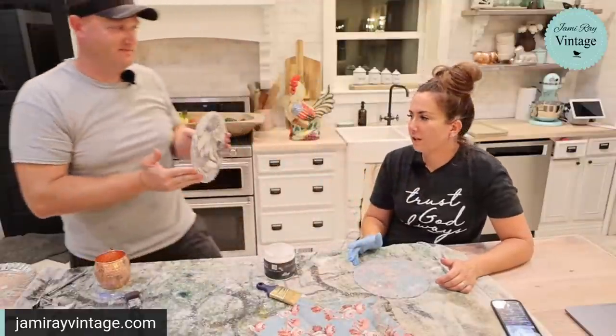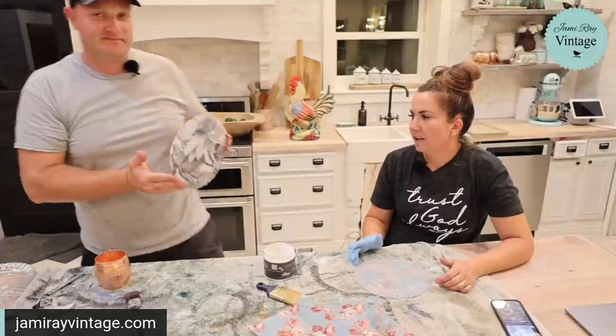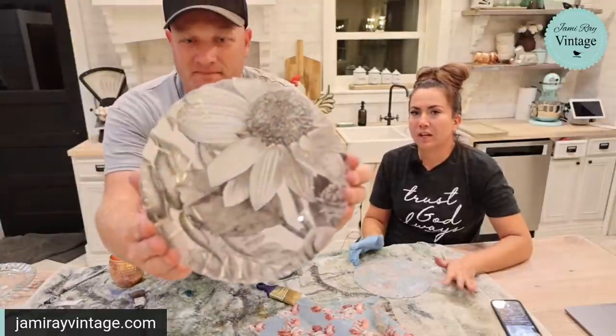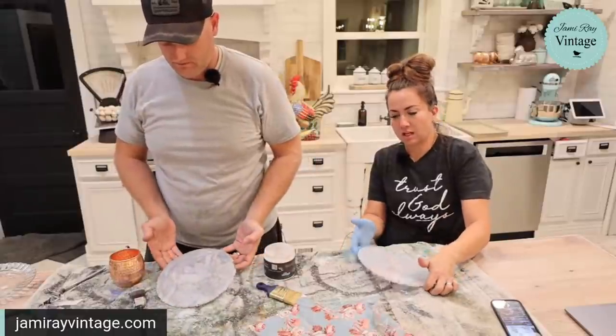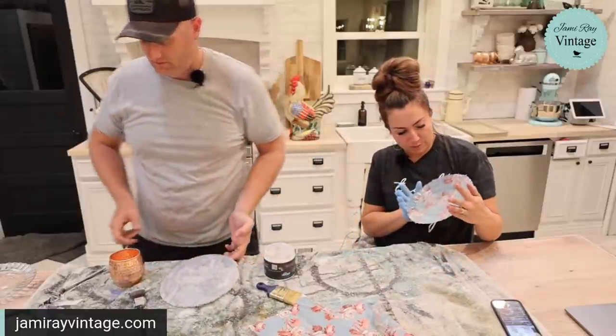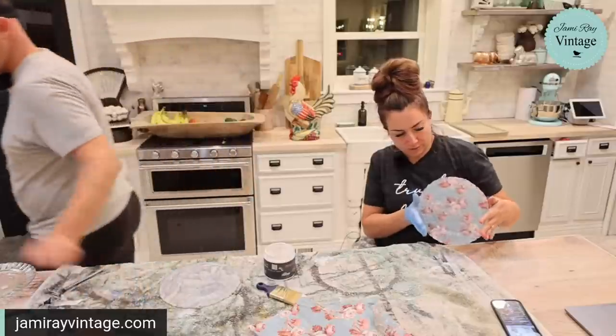Zeb didn't even want to. Oh, that is awesome. You know what? The other thing you could do is put a transfer on the front of it if you wanted to. So you could match your decoupage paper, do decoupage paper on the back, transfer on the front. But I think this turned out pretty cute.